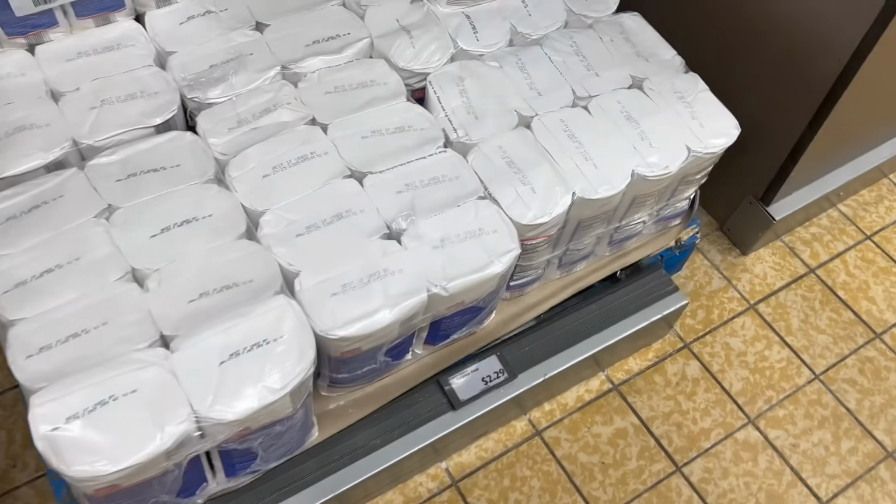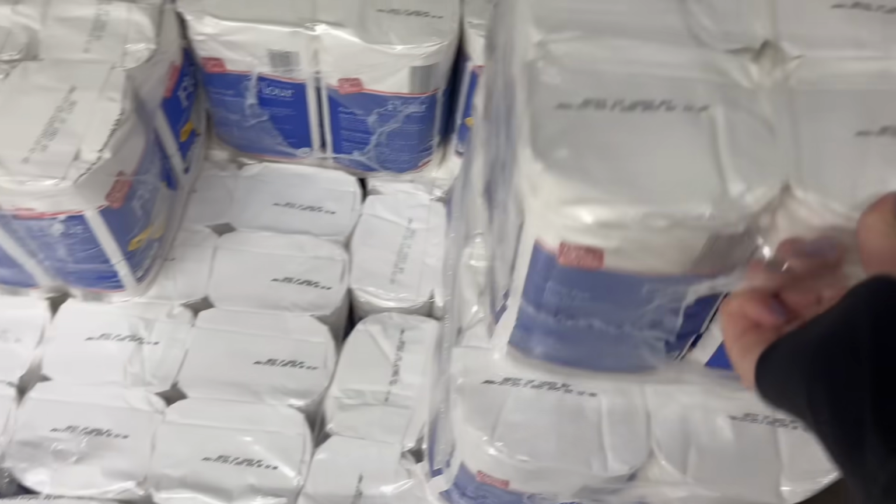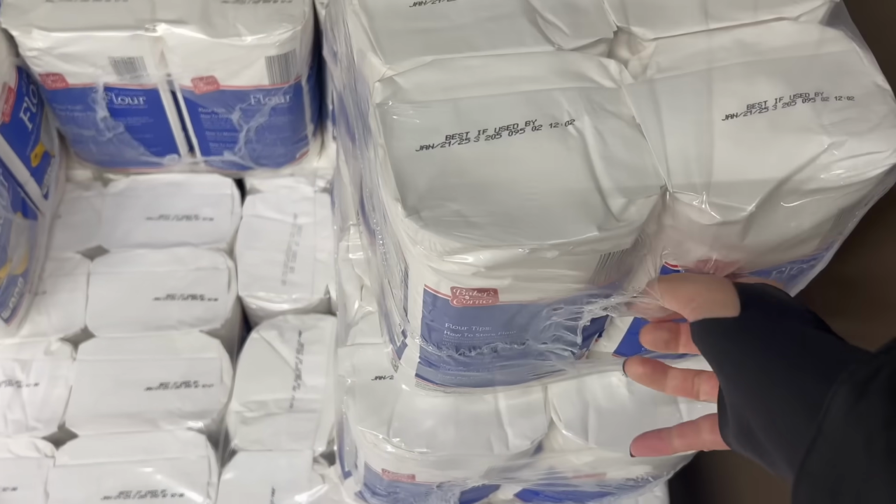I am running really low on flour, $2.29, and I'm going to be making crusty bread to go with the soup this week. So I'm getting a pack of flour.